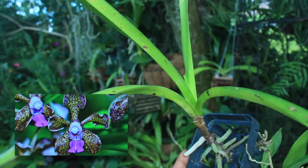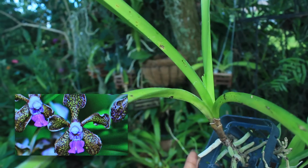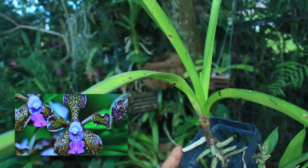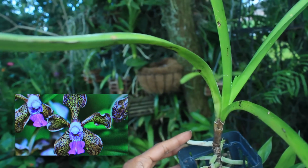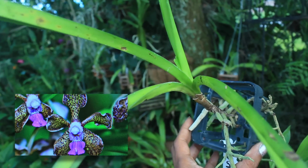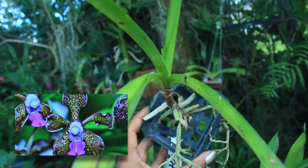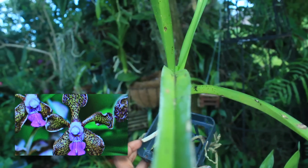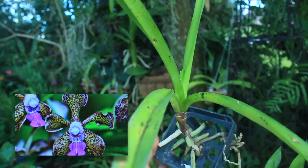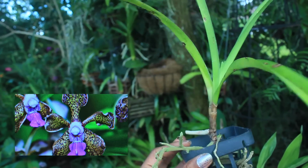Folks, it has such an exotic look to the blossom, very waxy and with such amazing color contrast. The color on the blossom is primarily an alba greenish color, and then it also has these brown spottings on them that resemble leopard spots. And also the tongue or the lip of this orchid has a very nice purple color. So indeed, the color contrast is amazing on this.